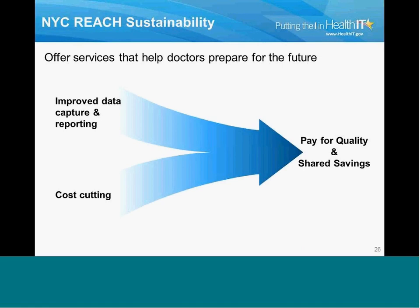Looking forward to how we're going to build on this program, we see the same trends that drive healthcare discussions nationwide. On the one hand, you have all of these doctors who are using their electronic health records, and because of that, they have improved data capture and improved abilities to report on their quality measures. Simultaneously, you have a lot of different programs looking to save money. We keep talking about healthcare costs and how we're going to address those problems. When you combine these two trends, what you really see are a lot of pay for quality and a lot of shared savings programs. Some of the things that we've been experimenting with seem to be going a lot more mainstream, and we expect that this is going to be the future, and this is what the doctors are going to have to adjust to and learn to manage.